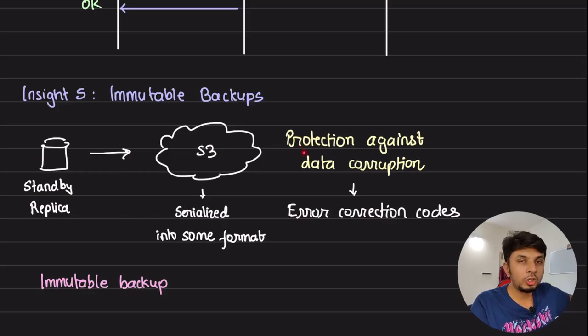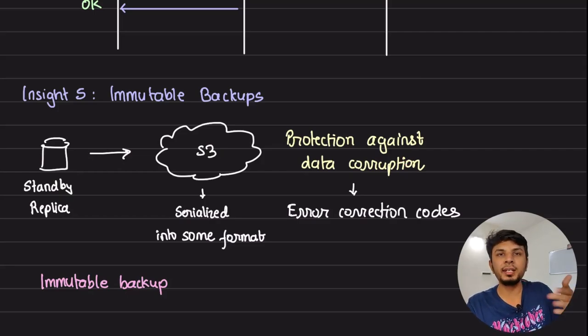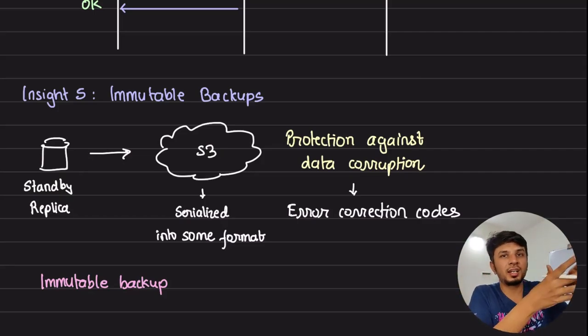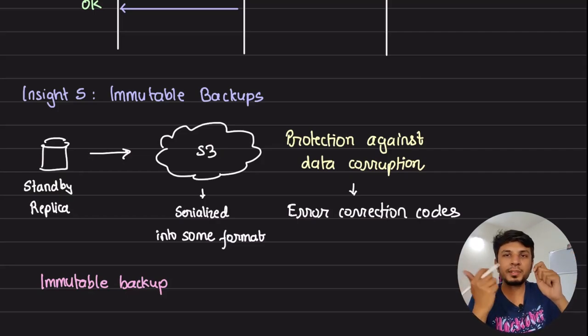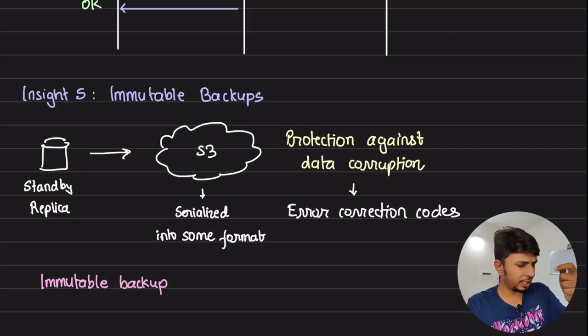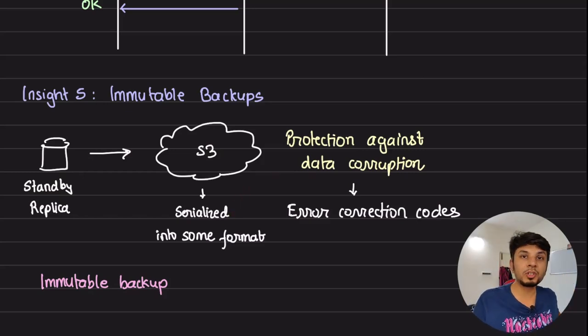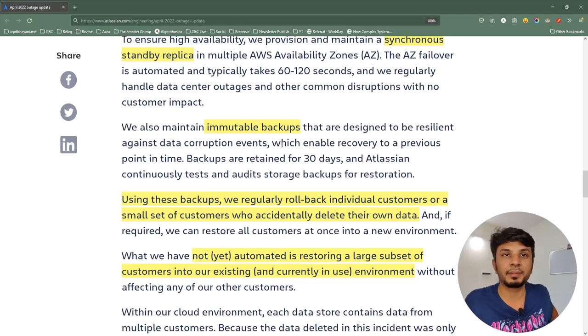And how would anyone guarantee, as they said, that they have protection against data corruption? They would have guaranteed that using error correcting codes, standard procedure error correcting codes, while they are serializing data in some format to store it onto S3. Because you cannot just take your DB dump, or your rows, and dump and store it. There has to be a particular format that they might be using to store that data onto S3, and they might be using some sort of error correcting codes to drive that.